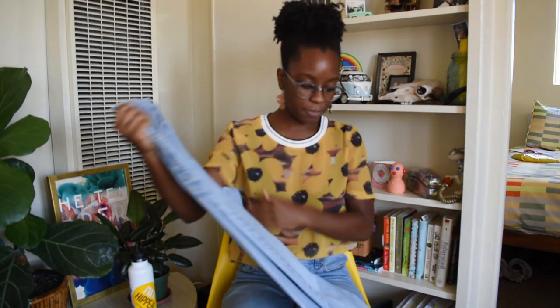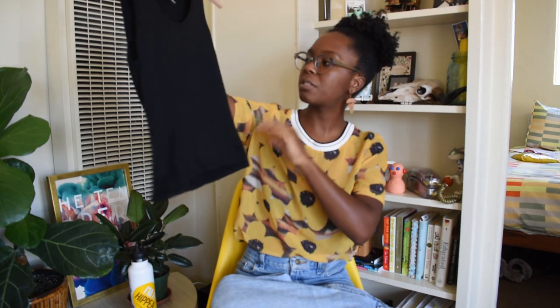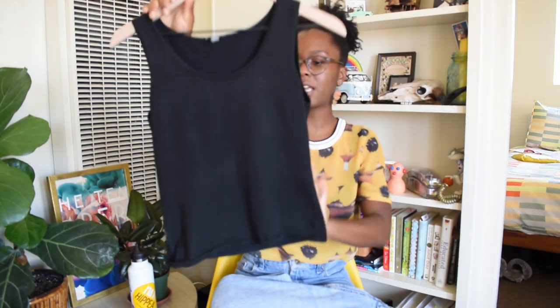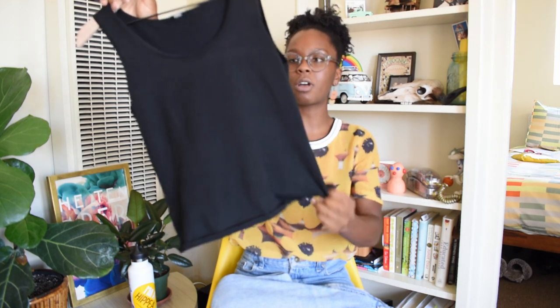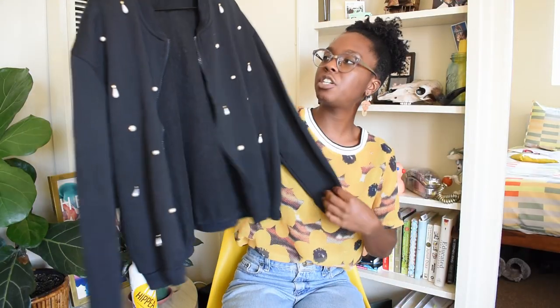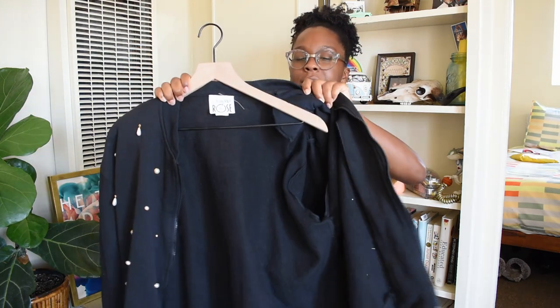I want to pair these with a more classic statement. So again, I have this basic vintage black tank. Nothing too special about it, but it's super soft. And I want to layer that over with this vintage 80s zip up hoodie. I think it's gorgeous because it has the shoulder pads, which I'm going to lean into.